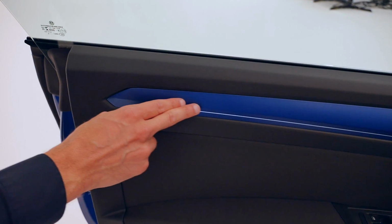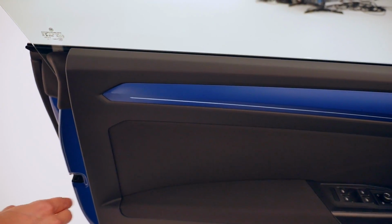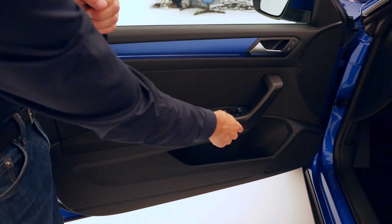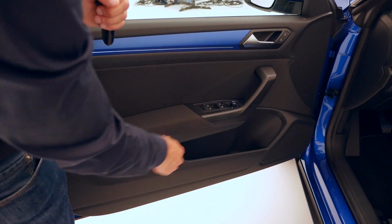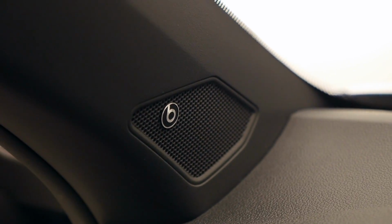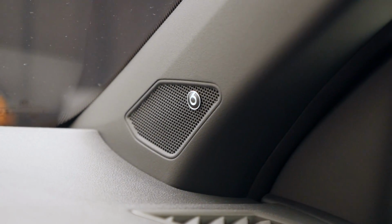Then a fitting interior deco element. There are different colors available. Fabric on the inside, so a good build quality as for that. Reasonable space on the inside of the doors. It's good for bigger bottles when you're on a convertible trip. Here also with the optional Beats sound system, 12 speakers, 400 watt.